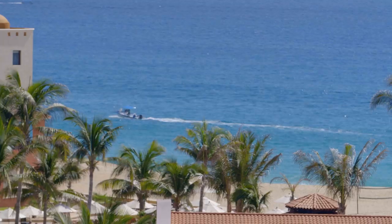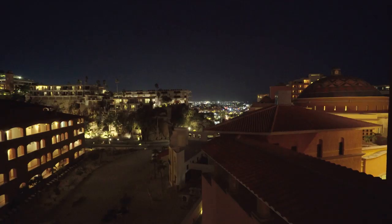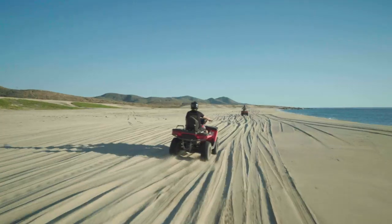The majestic Playa Grande Resort was our home base for the week, and they rolled out the red carpet for us. So take a shot and join me, because Cabo is pure adrenaline.